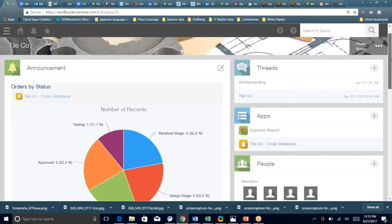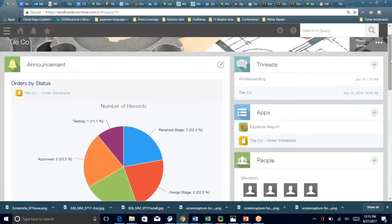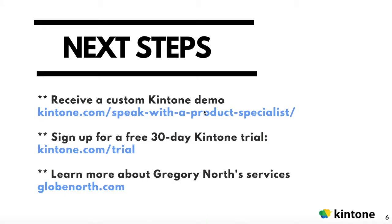So that's about it. I know we're running late. A lot of other elements here, but just to give you an idea again of how you can execute and implement a lean process optimization project can be very quickly, almost instantly, put into a software platform that you can execute, manage, and continually optimize on. And that's where Kintone comes in. So with that, I'll turn it back to Nicole, and wanted to thank everyone, and thank you, Nicole.